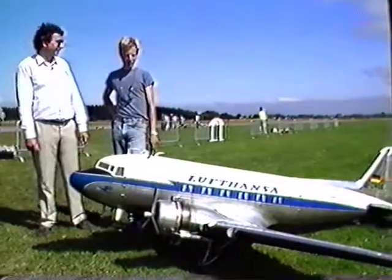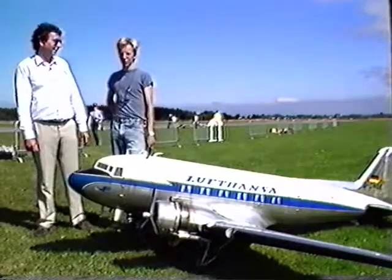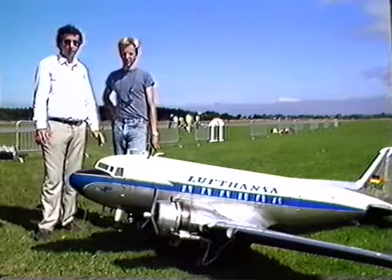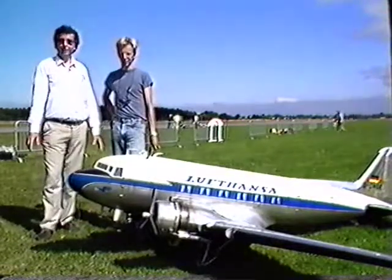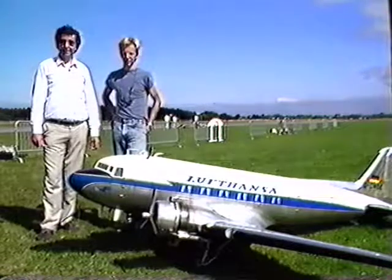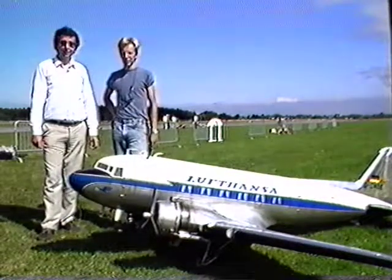He said it's the largest size you can build because we have this 20 kilogram rule in Germany. It weighs 20 kilogram, and it's as big as possible, not to exceed this limit. Oh, I see. So you wanted to build an aircraft as big as possible without exceeding the 20 kilogram limit. That's right. Good.